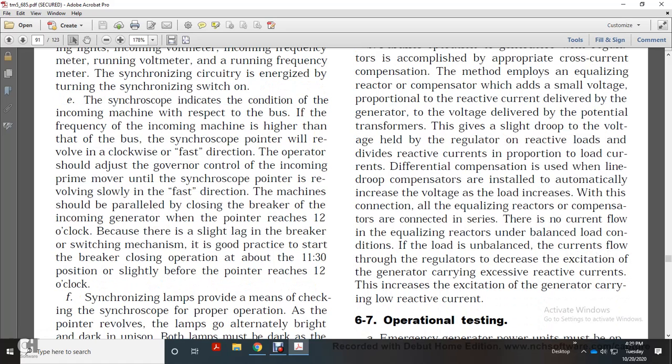Alright, the synchronizing indicator shows the condition of the incoming machine with respect to the bus frequency. With the incoming machine higher than the bus, the synchroscope pointer will revolve in the clockwise, fast direction. The operator should adjust the governor control of the incoming prime mover to slow the synchroscope. The pointer is revolving slowly in the fast direction.